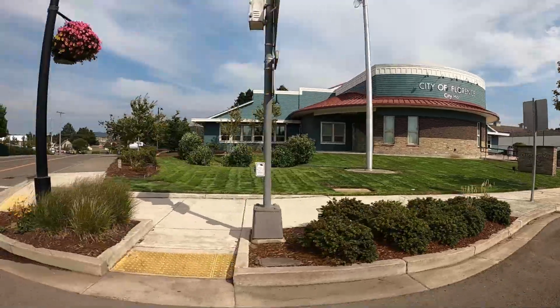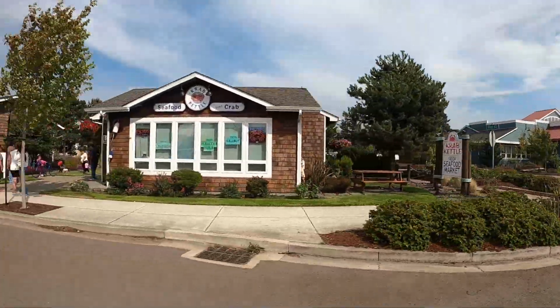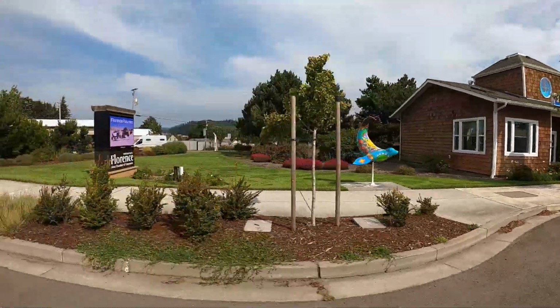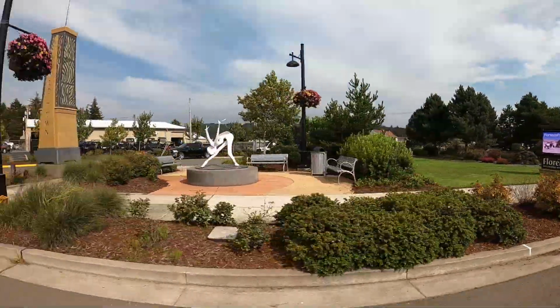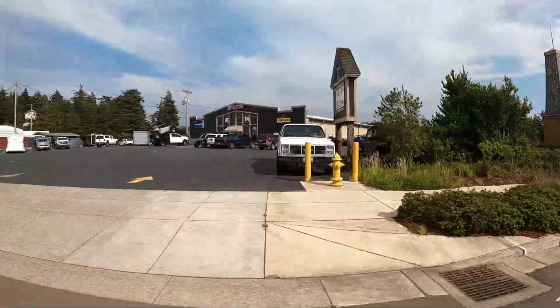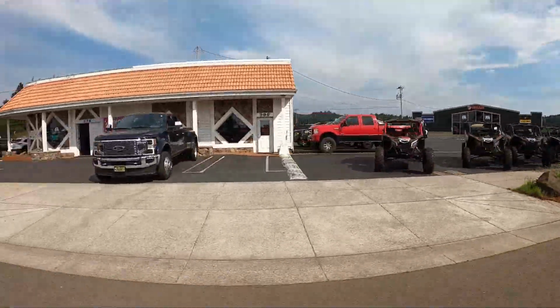If you like sand, beaches, outdoor sports, good food, and a small town feel, you have to visit Florence. Centrally located on the Oregon coast, Florence has so much to offer. The beaches are clean, the weather's acceptable, and I doubt you could run out of things to do in Florence and the surrounding area.